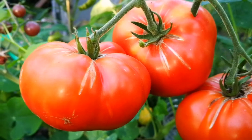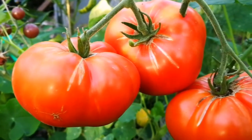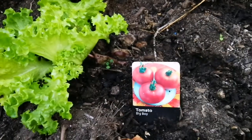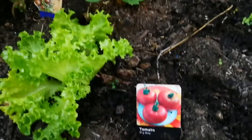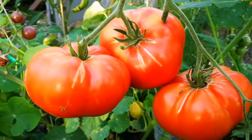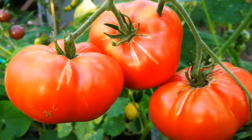This is the Big Boy, that's a variety of tomato. We bought two plants of it from the Ludlow Plant Center. And it was the first tomato we took and cut in Ludlow again. We took it from here to Ludlow, from Hertfordshire to Shropshire. That was yummy.